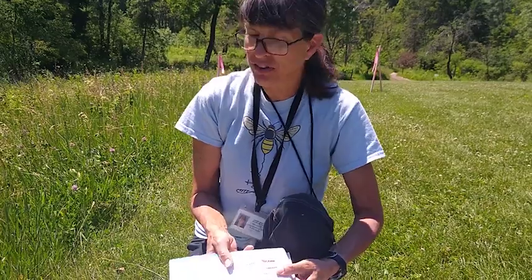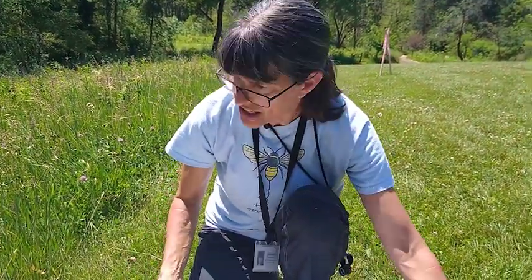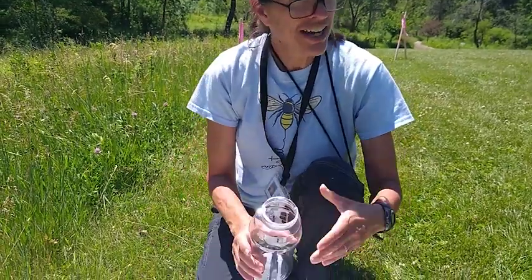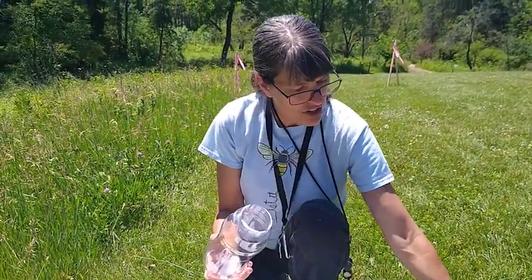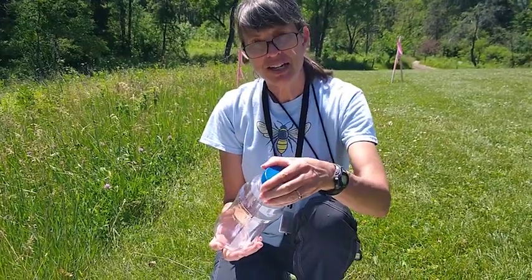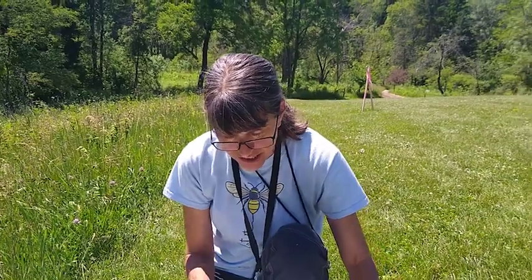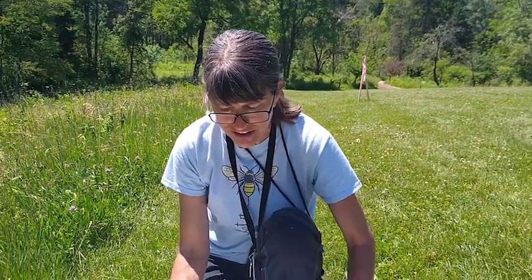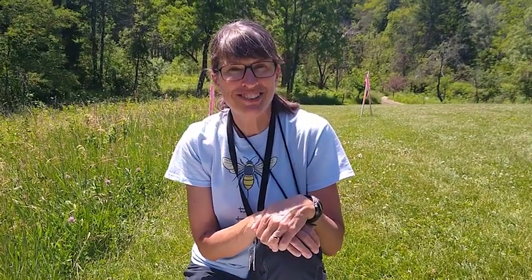So if you want to look for grasshoppers in your yard or in the field next to your house, I would highly recommend digging down in the grass and maybe bringing a little jar, making sure you let them go eventually, and see what you can find. Because like I said, this time of year, they're super tiny but super cute.